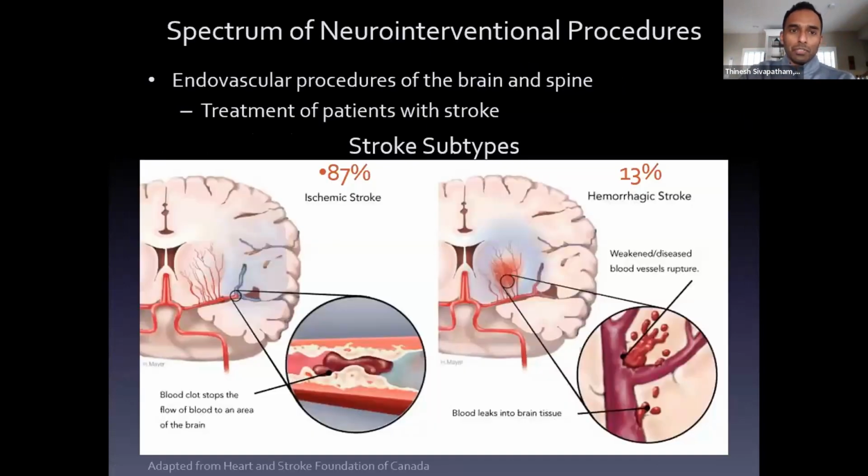So, what is the spectrum of the work that we do? They are all, for the most part, procedures. And the bulk of what we do involves what we call endovascular procedures of the brain and spine. Endovascular meaning going through the blood vessels, so through a little catheter. We'll talk about that in a little more detail. Procedures involving the brain and spine.